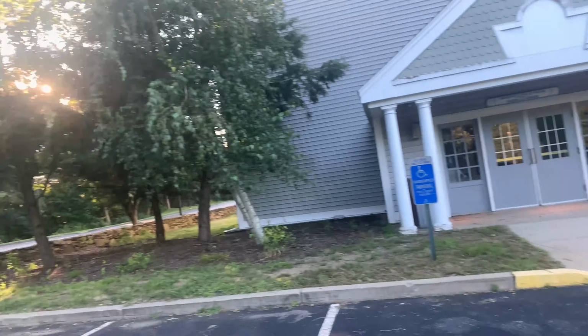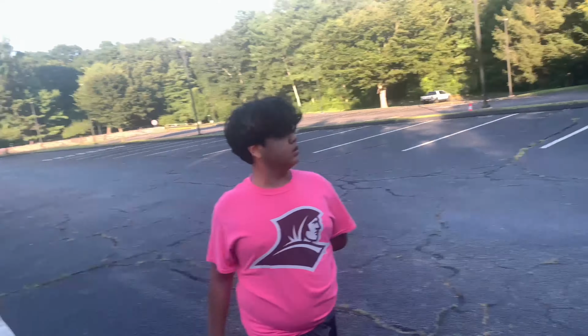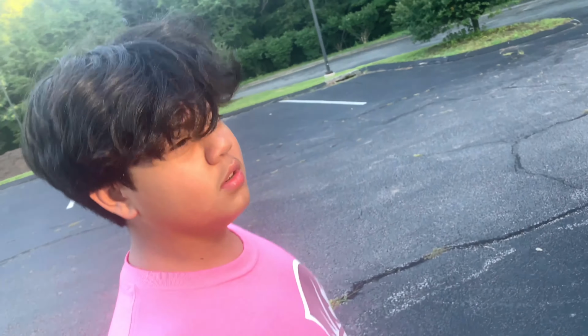But there's probably people inside. There's like 2 trucks and a forklift. I don't even know if there's actually people inside, but if there are, hopefully they haven't seen us yet.